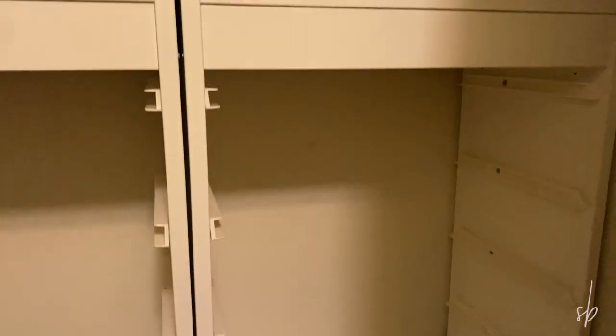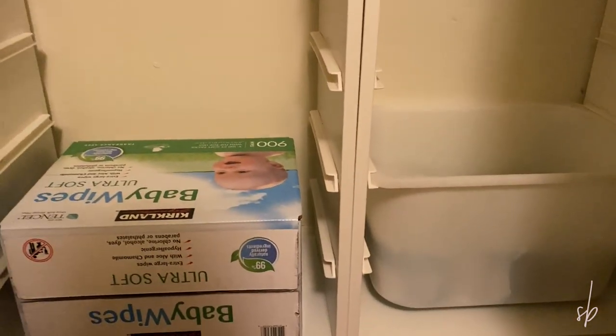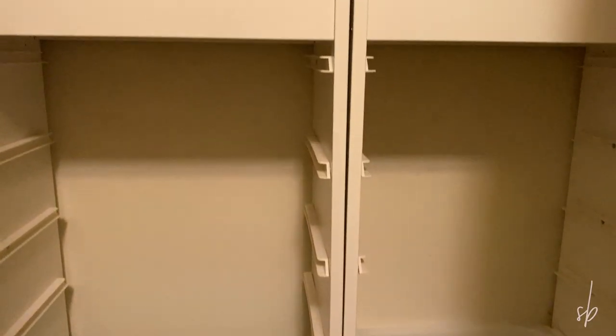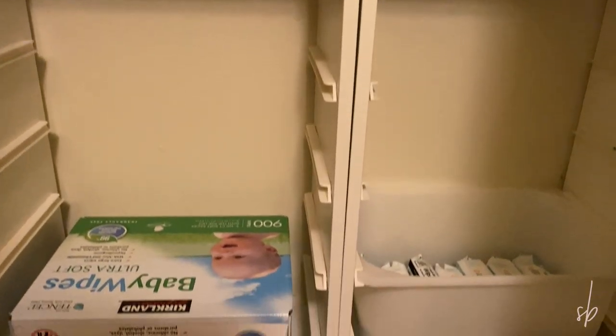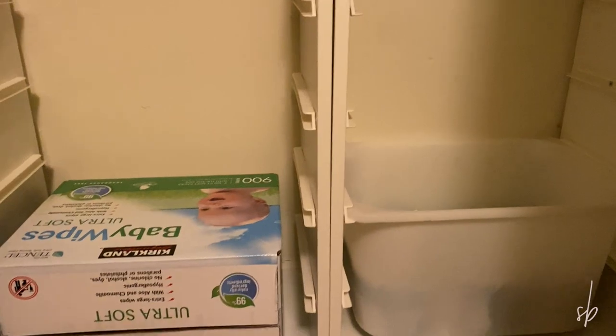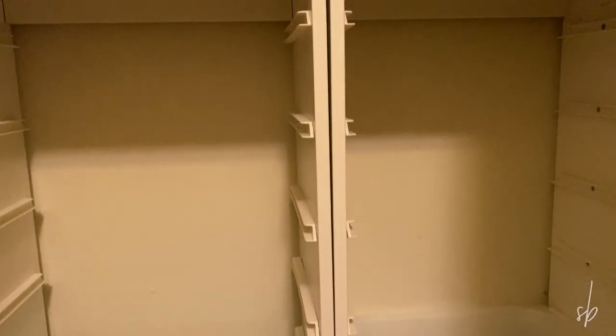And you can put any size bins that you want. There's a few different sizes, so you can mix and match. But the bins are currently out of stock. So I'm just waiting for them to come back in, and then I'll go back and grab bins to fill these up. But I think it's going to be a ton of storage. As you can see, we've got wipes in this one, but yeah, there's lots and lots of baby stuff that we will be storing in here.